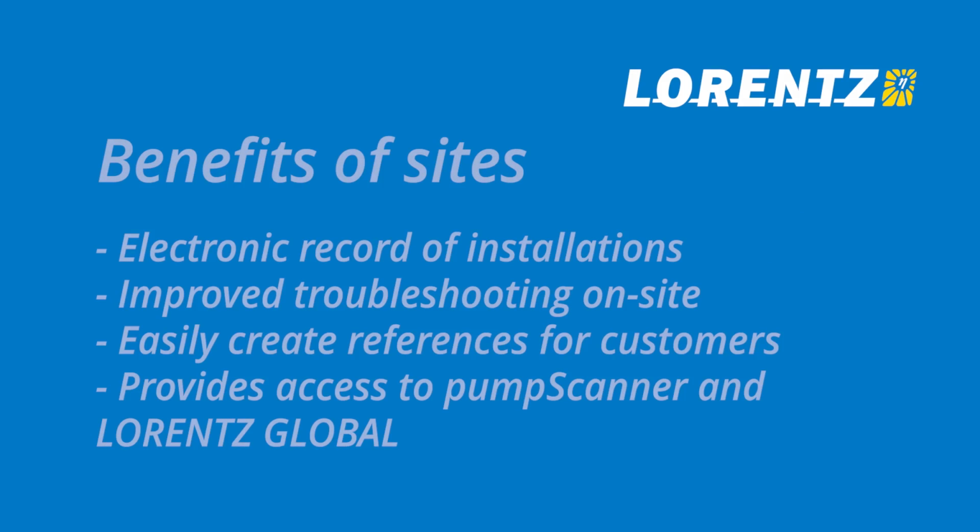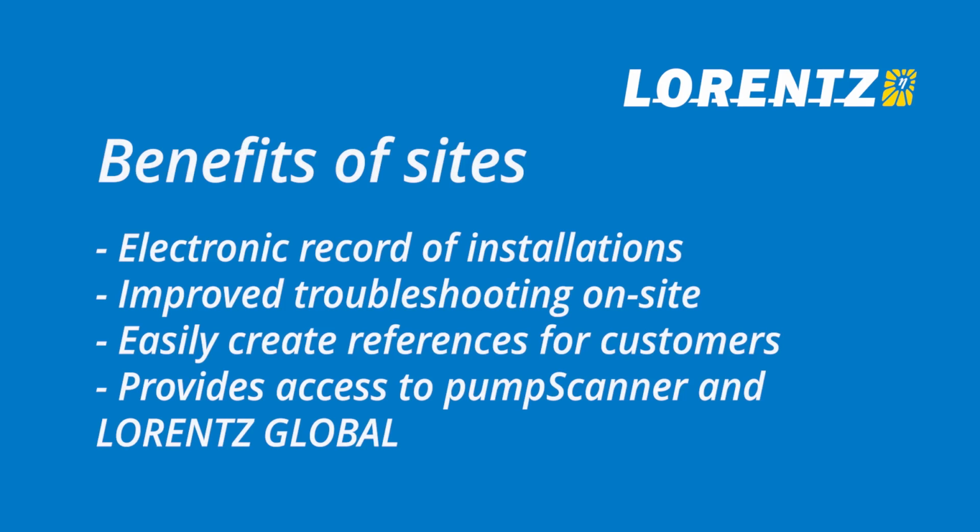Creating sites in PartnerNet is a great way to keep an electronic record of all your pump installations. Sites improve your troubleshooting on site, improve the handling of warranty claims, and are an easy way to provide installation references for customers. Every site listed in PartnerNet provides information about an installed system linked to a physical location where that system is installed. For example, a ranch or a refugee camp.